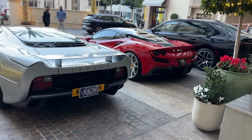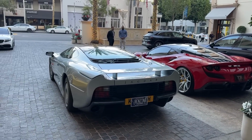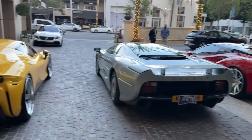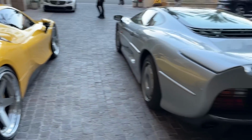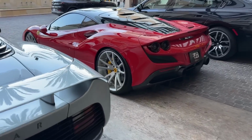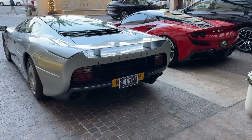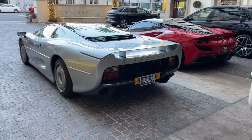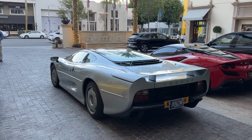Look at this wedge in between an SF90 and an F8 Tributo. The XJ220 reigns supreme. Not even close. And both of these Ferraris have massive wheels. One, and then boom. Jeez. Yeah, Moy Benno has some of the sickest cars, the OG manual cars, supercars, and hypercars known to mankind.